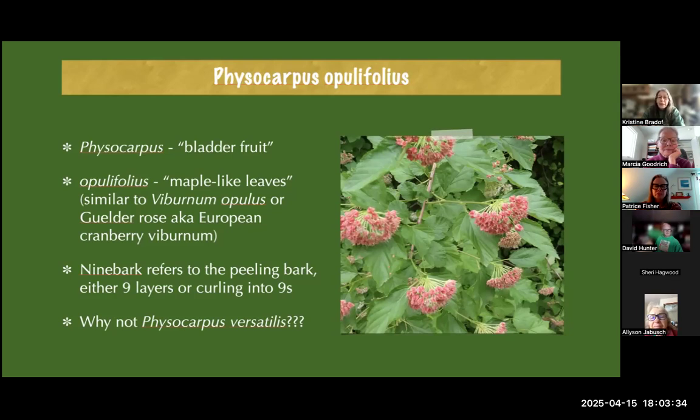Opulifolius just means kind of maple-like leaves, and I actually have my ninebarks next to, unfortunately, the European cranberry viburnum, which I also got from the conservation district. But it turns out it is the European one. It wasn't supposed to be. So that's where that name comes from.